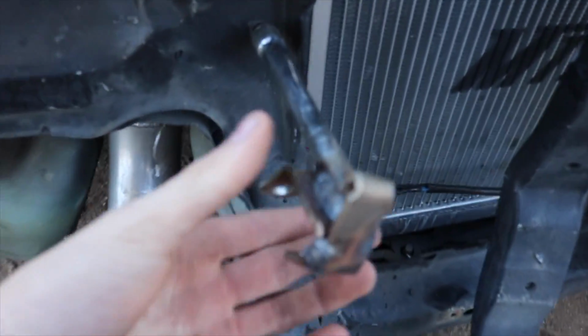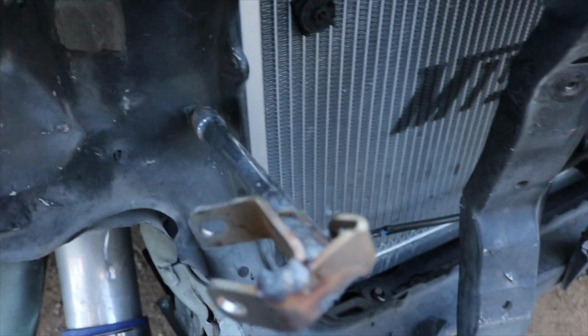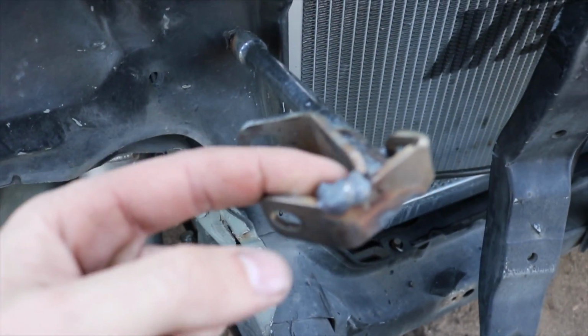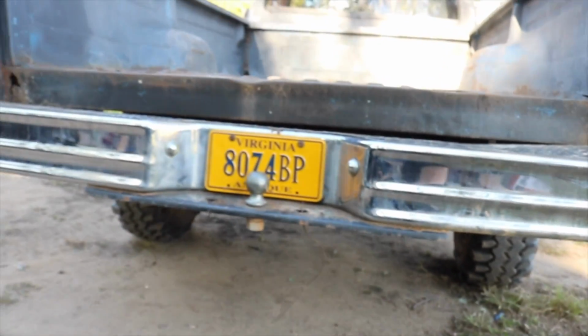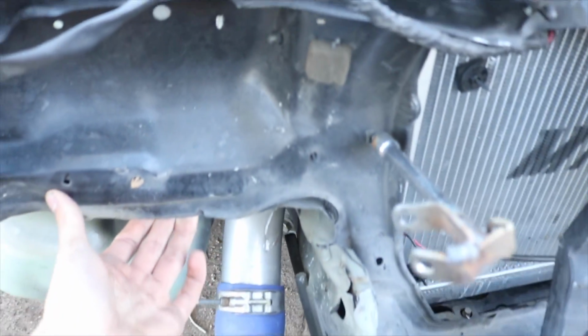Alright, so this is the little piece I made. As you can see, we got an M6 on there. Should be strong enough. This is just sheet metal. So we got our little hook. We're just gonna hook the come along to this, to the back of the truck, and hopefully pull this thing out pretty good without having to cut anything, like a relief cut down there. But we will see.